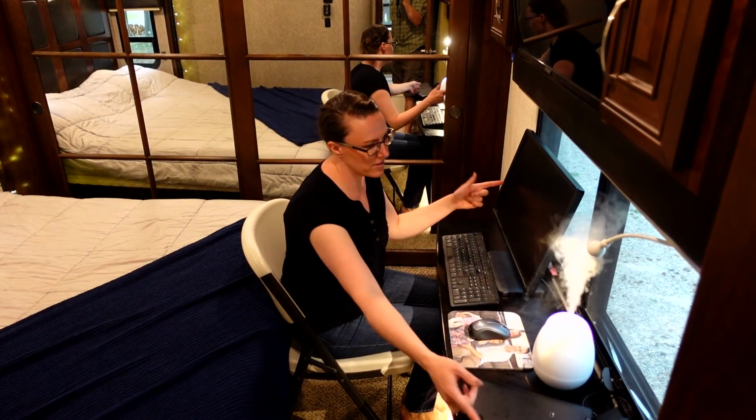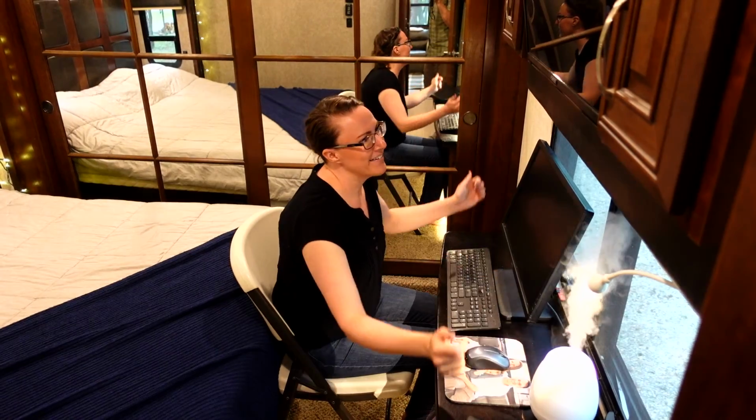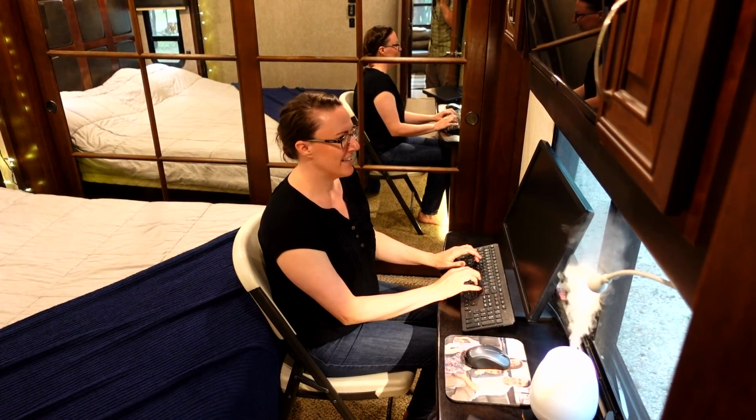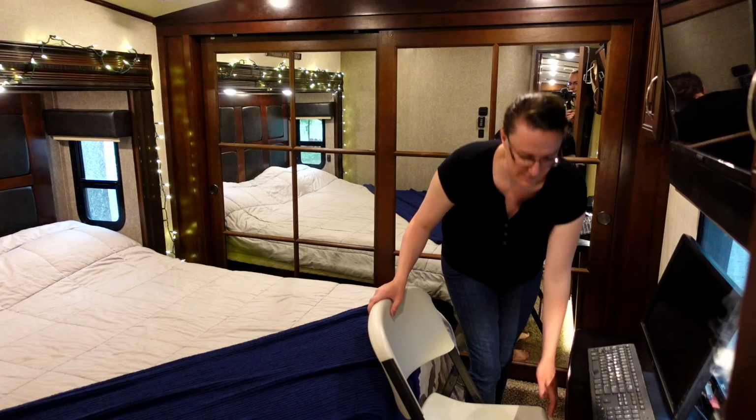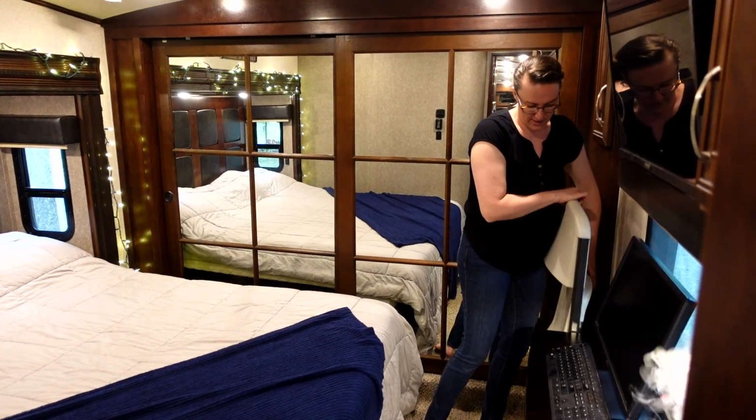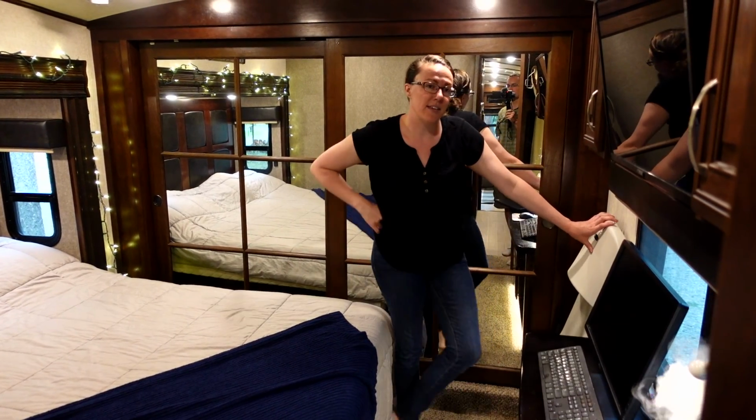I have 2 monitors with my laptop open. You know, got an office with a view, so that's pretty good. And that's how we earn money on the road. And then when I'm done for the day, the chair stows away nice and conveniently.